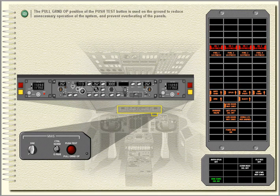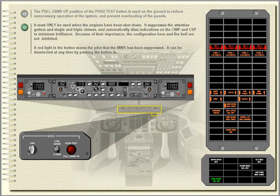The pull ground op position of the Push Test button is used on the ground to reduce unnecessary operation of the system and prevent overheating of the panels. It must only be used when the engines have been shut down. It suppresses the attention getters and single and triple chimes, and automatically dims indications on the central warning panel and central status panel to minimum brilliance.